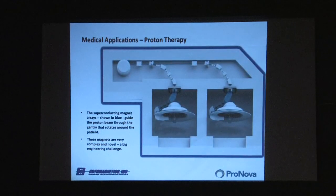But if you look at how the system is put together, it actually consists of a cyclotron that generates this proton beam. The proton beam comes down and can either be split to one of two treatment rooms. It goes through some small room temperature magnets that will get it over to the start of the system. These pieces that are in blue are what we're developing, the superconducting magnets we're developing.